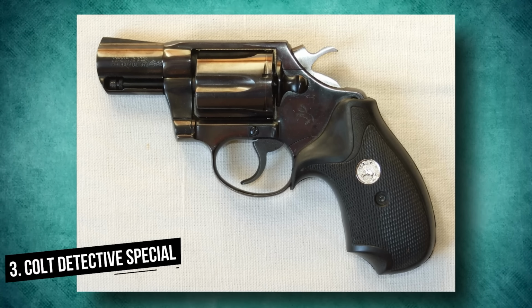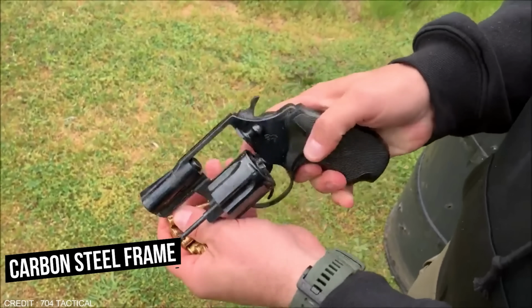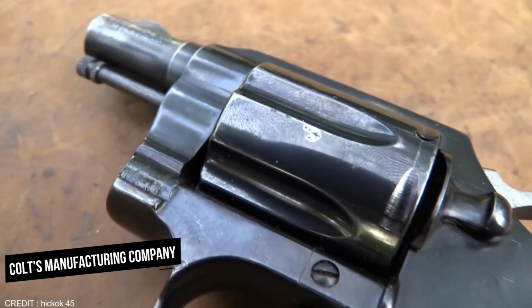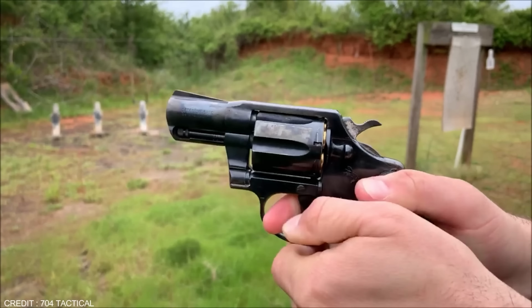The Colt Detective Special is the earliest example of a group of weapons known to gun enthusiasts as a snub-nosed revolver. It is a 6-shot, carbon steel frame, 2-inch barreled, double-action revolver. This style of revolver, produced by Colt's manufacturing company, was designed to be a covert weapon used by police detectives, as the name Detective Special indicates.